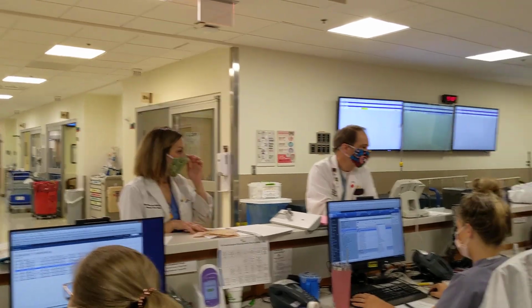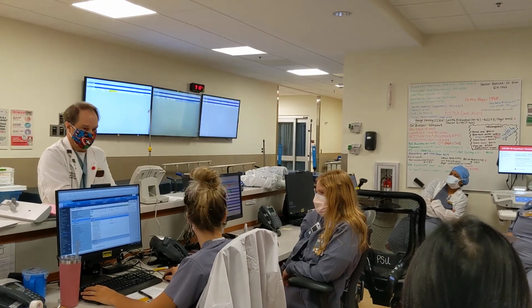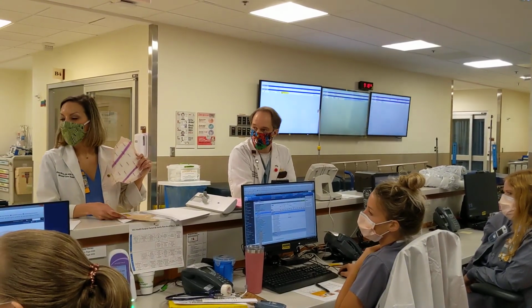We don't have the heel one, but we definitely have the sacrum. We used to. I don't know if we still do these. I can check. We used to have the heel ones in the corner.